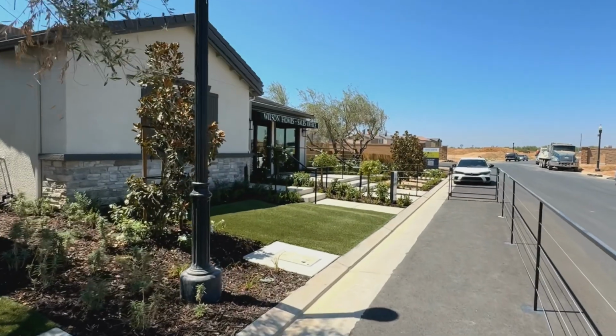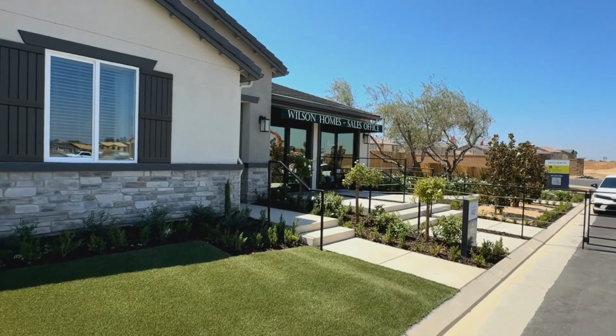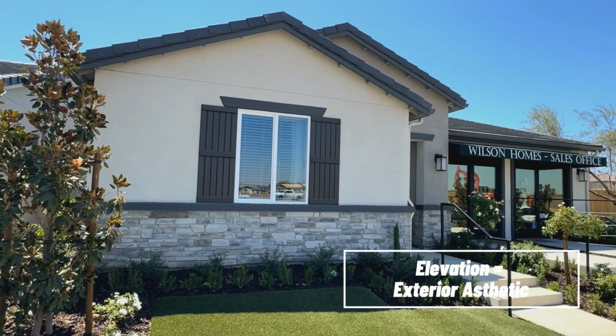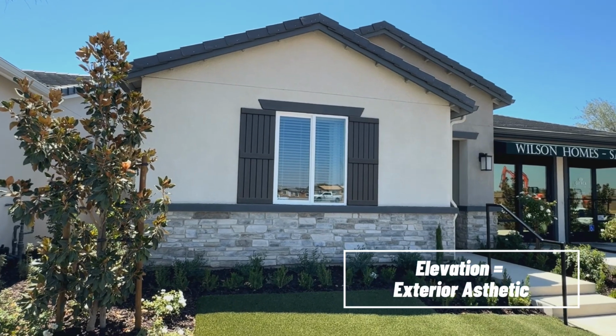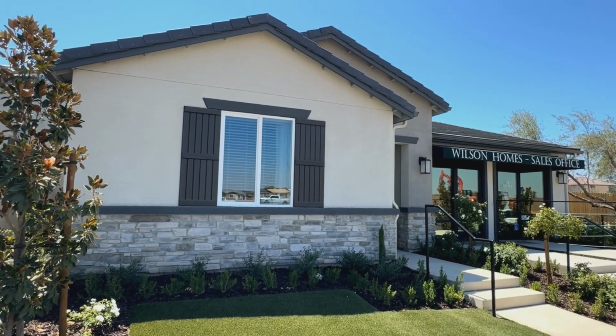As we move from one house to the next, I thought I would explain what elevation means. Many builders use this term. What it means is the exterior aesthetic. That's what they're referring to. So this one's like a contemporary look. It's got the stone on the lower 3 feet of the house. It's really a nice look.